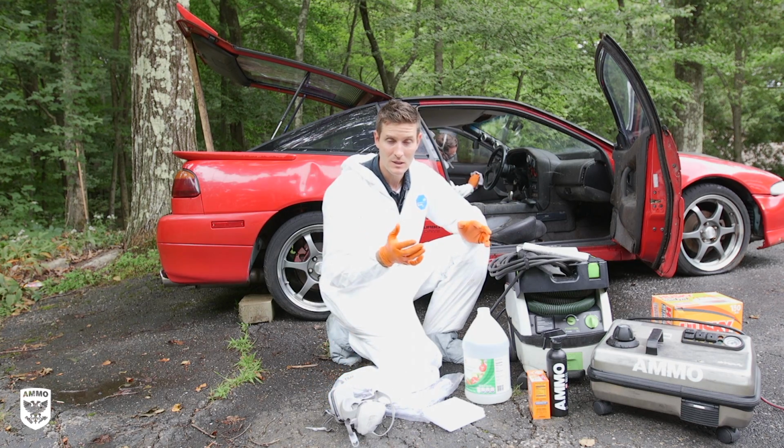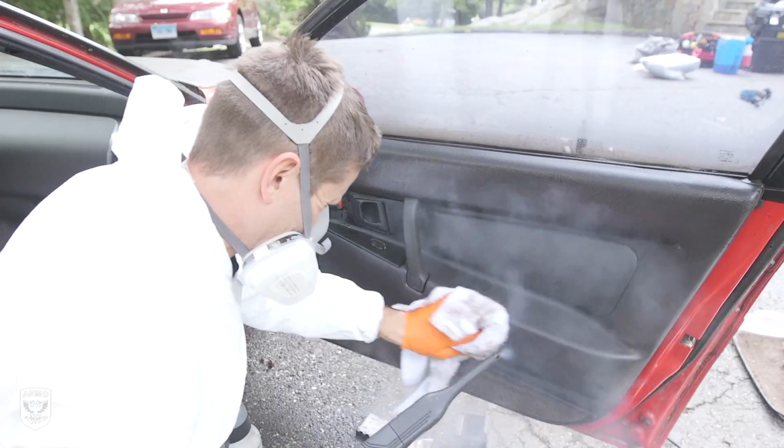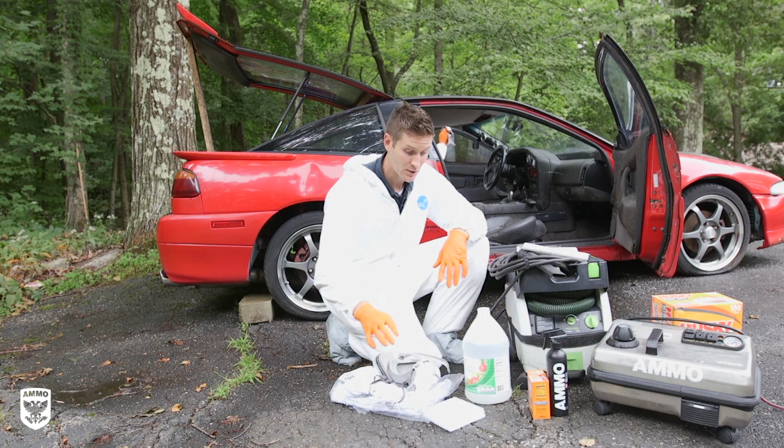You don't always want to use steam, but in this case, it's so bad we're going to use steam, but make sure you have an aerator because you are sort of atomizing or putting all that mold into the air, those mold spores. So, have some protection.